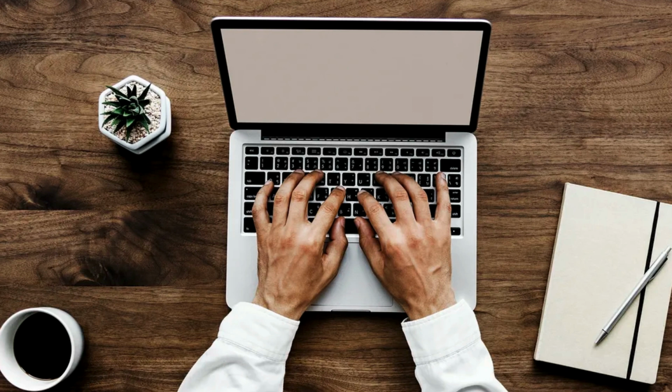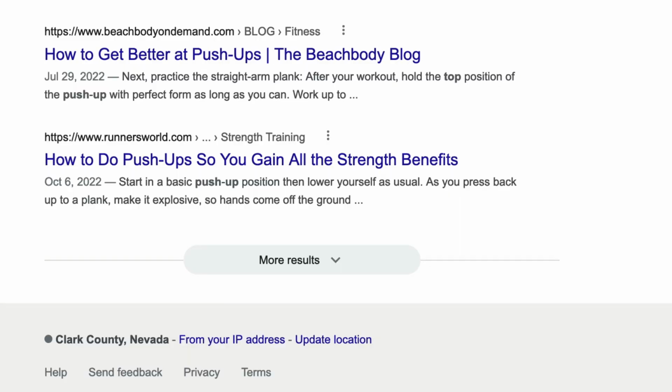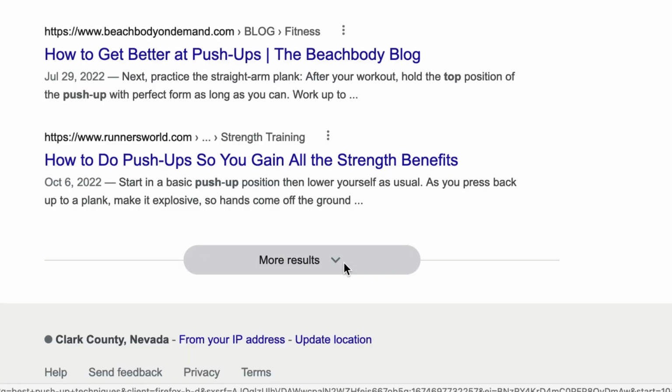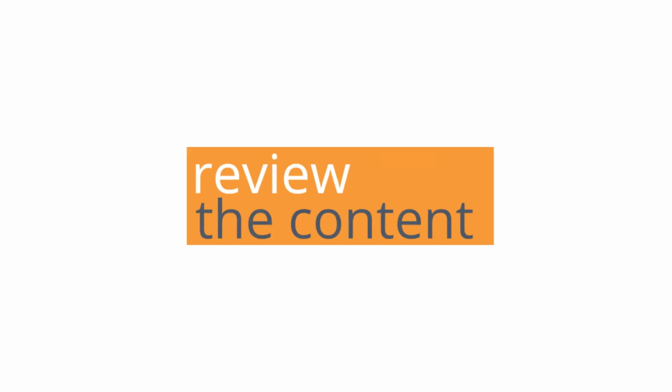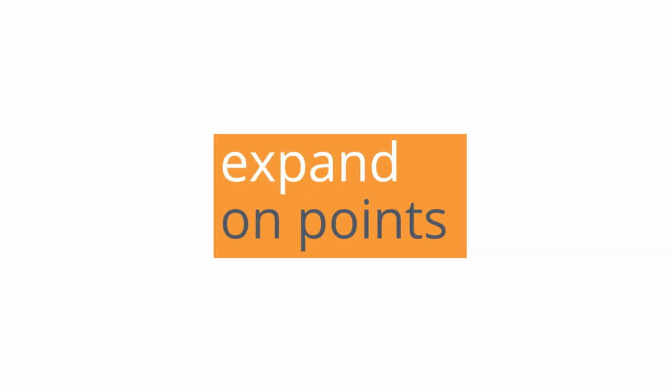While you should do this for all your content if you have time, it is especially important for any content that appears on the second or third page of search results, so you can bump it up to page 1. When updating your existing content, there are a few different ways you can go. One option is to simply review the content and expand on some of your points.